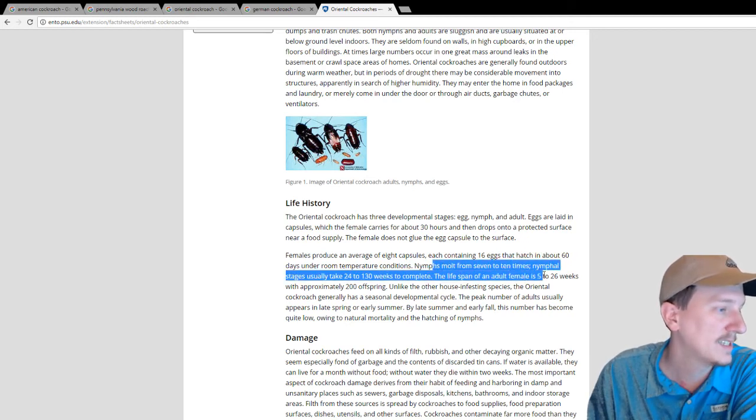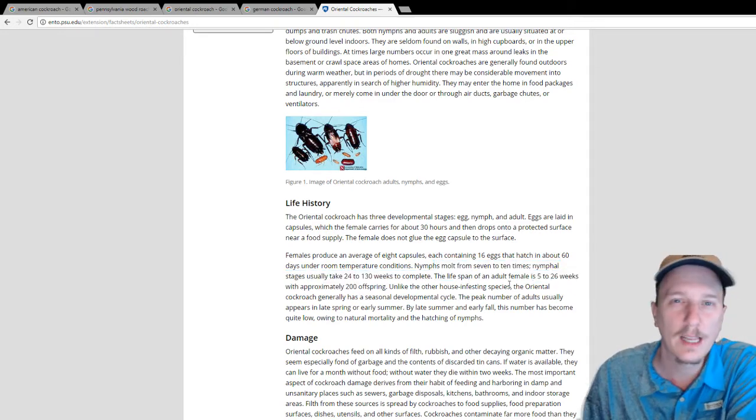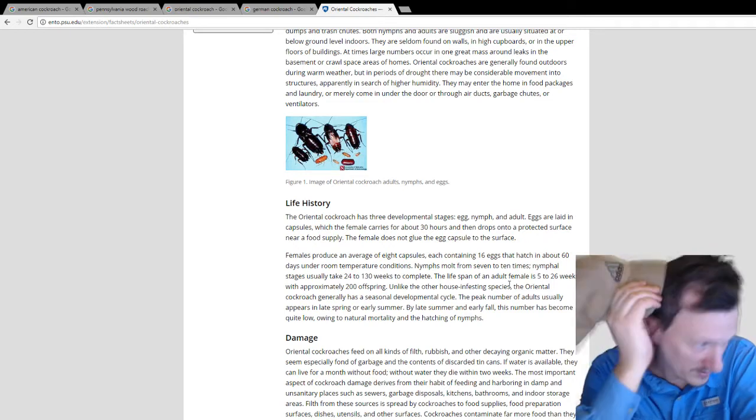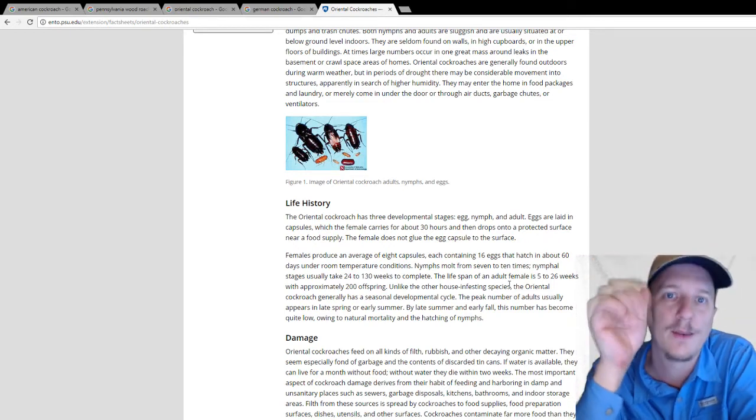Nymphs molt from 7 to 10 times, so it takes them a while. Lifespan of an adult is 5 to 26 weeks. So they don't really live a long time, and they don't have a lot of babies. So usually you could get ahead of them really easy.